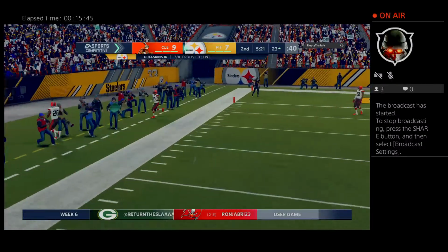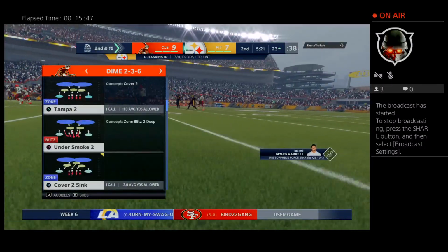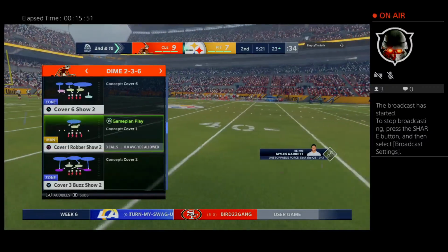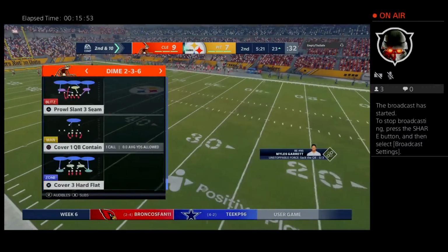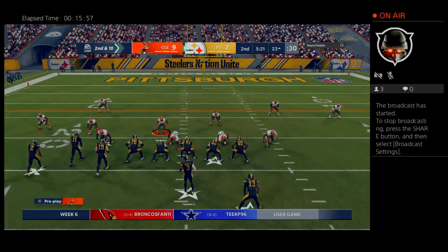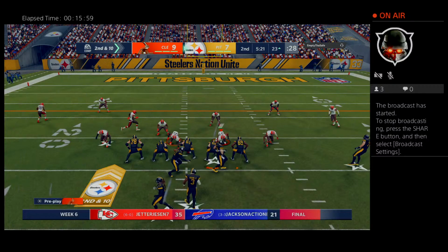And now a throw on first down there, but it's incomplete. They've given up a few first downs on this drive, but getting the incompletion there, that should give them something to build on and maybe turn the tide. So after the incompletion on first, now 2nd and 10.